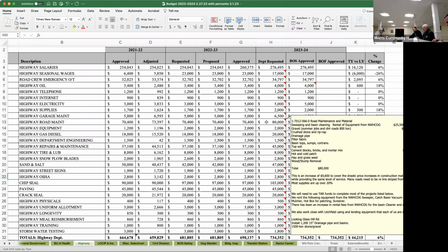And at the bottom here, you list Looking Glass Hill. Yeah, that's one of the projects we're going to be working on, hopefully doing some drainage work this summer. We have a grant that's pending approval, so that's going to be a big deciding factor on what's going to happen with that road.